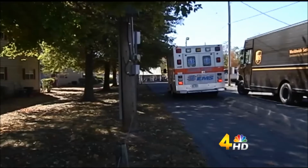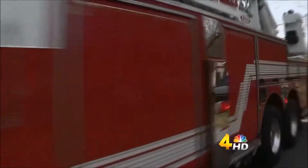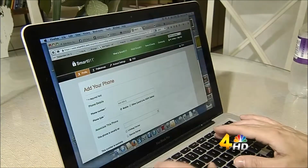Everything that you think a responder might need if you were having an emergency, you can put in there. For policemen, it's a picture of a missing child before they even get to the call. For an EMT, it can be the knowledge of a heart condition before they ever see the patient. For a firefighter, it can be where the kids' bedrooms are in a burning home. Helpful? Just ask any mom.